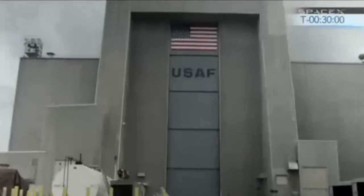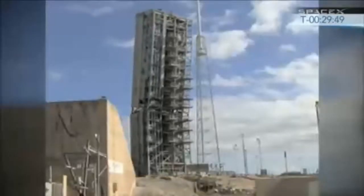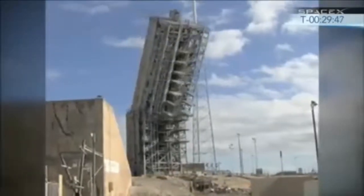But to prepare for the many launches we have scheduled in the coming years, SpaceX is preparing a payload processing facility about a mile southwest of SLC 40. This is where our customers can do their final fit checks and propellant loading before they're encapsulated into the SpaceX fairing.